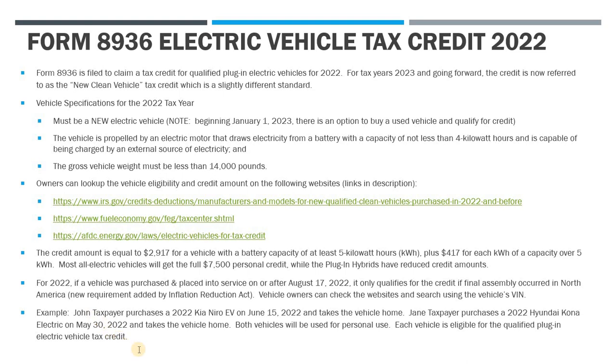All right, so here's the fact pattern that we're going to look at, and for our two taxpayers here. So remember, John and Jane are married and filing a joint return. So during 2022, John purchased a Kia Niro EV on June 15, 2022, and he took it home the same day. Jane purchased a 2022 Hyundai Kona electric car in May 2022 and also took the vehicle home the same day. Now, they're using the vehicles both for personal use, so there's no business use component, and that's important because when we look at the form, there are different calculations for whether the vehicle is being used for personal reasons or it is being used in a trade or business. Now, each vehicle here is going to qualify for the credit, and so we'll look at the website so we can confirm that.